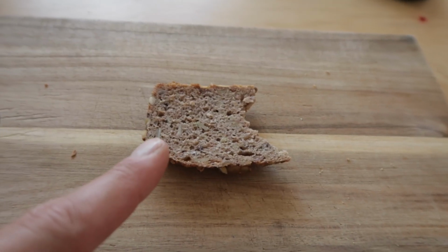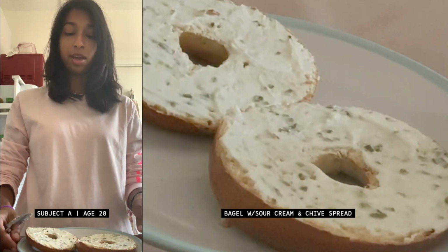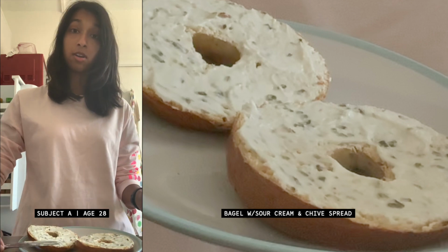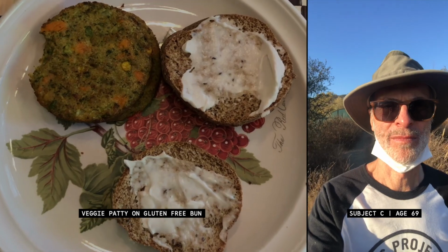So for the record, that's 4 slices of bread. So today I'm going to be having a bagel with cream cheese. Very excited. Love it. Love a carby breakfast. Today I'm going to have a California veggie burger. Let's see how it goes.